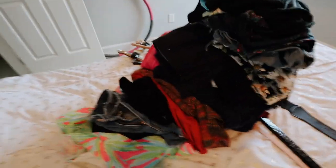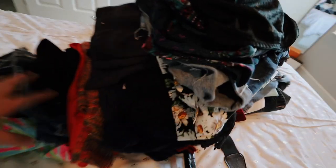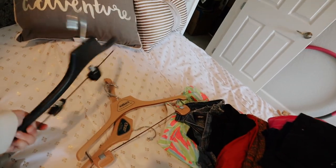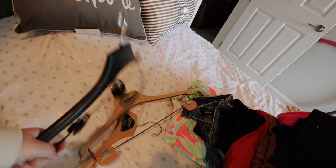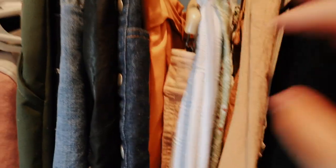Okay, so this is the big pile of clothes that I'm going to part with. I'm probably just going to donate them. I also wanted to add, I hate these types of hangers that are curved, because if all of your hangers are not curved like this, it makes your closet crazy. Look at this, it's just curved. It's a bit of an issue.